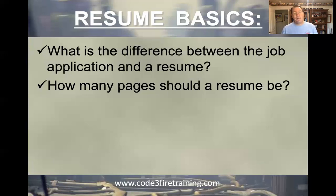When I put my name in the hat for assistant chief and fire chief, I went to 3 pages because I had a lot more information. But the problem when you have multiple pages, because you may say, well, Steve, I don't care what you say. That's cool. You're not me and I'm not you. But here's the point.